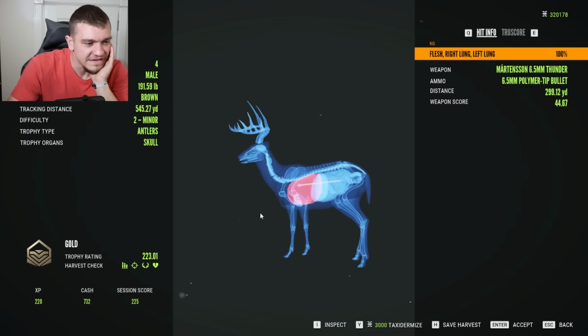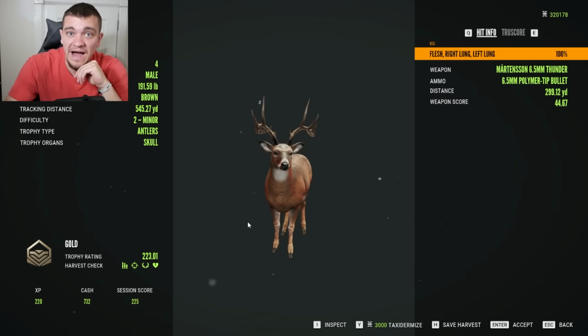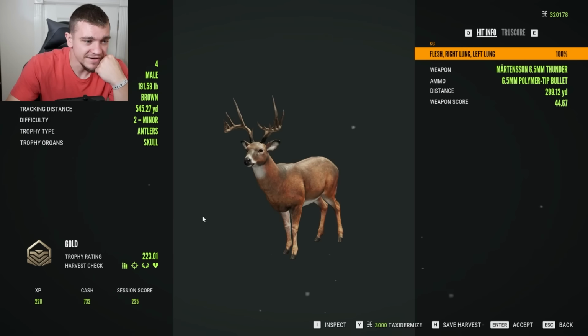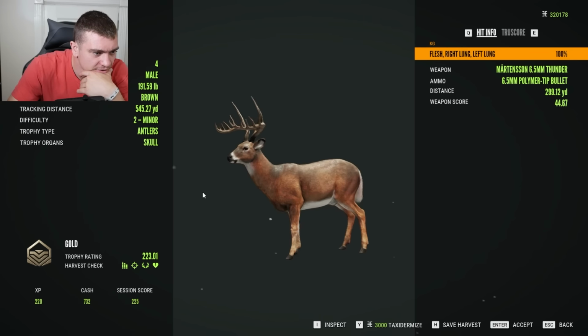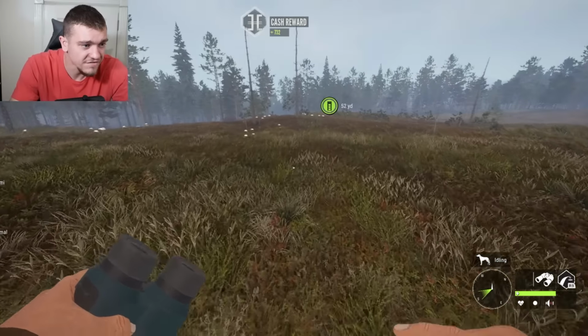But look at that gold, dude. It's only got to be a 255 to be a diamond. I think if we come here, I think we can find a diamond whitetail deer right here at this one little spot. Look at that, dude. That's a big old deer. That's crazy. Probably should have mounted that, honestly. I definitely should have mounted that.